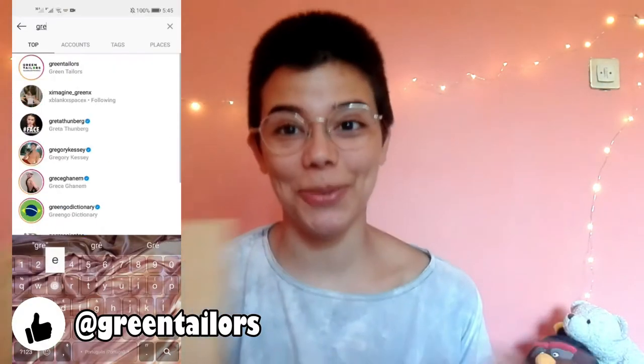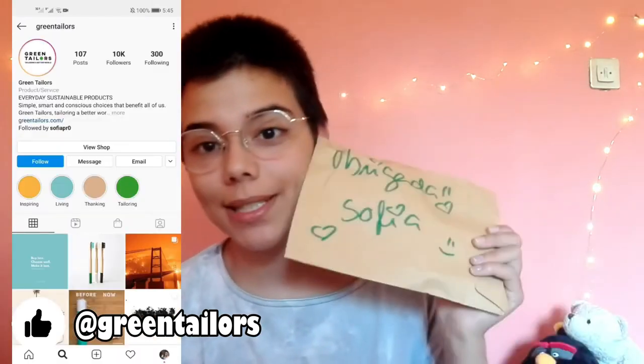Okay, so let's get the wig. I opened it without looking at it. I just cut it and let it be, because I didn't want to be ripping it in front of the camera. That would be annoying. But this is from Green Tailor. Isn't it cute? It's cute. I found out recently that they're a Portuguese brand, which is very nice.